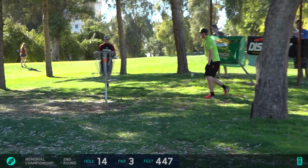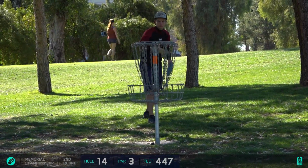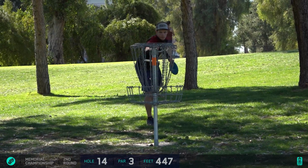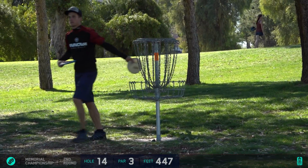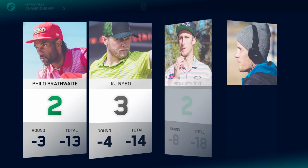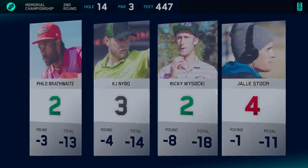There's a 3 for KJ. Unfortunate bogey for Jalle right here. Yeah, that's tough. He just hit those leaves just enough. One of those times when hitting the tree square would have been better. Yeah, exactly. Rick to -8 for the round.